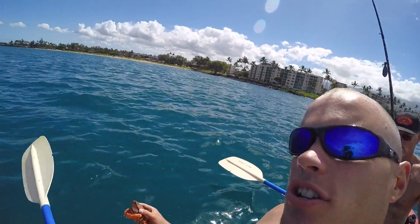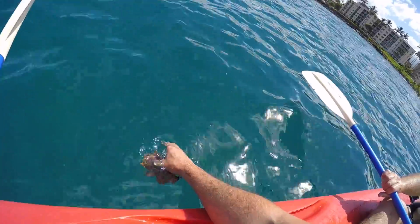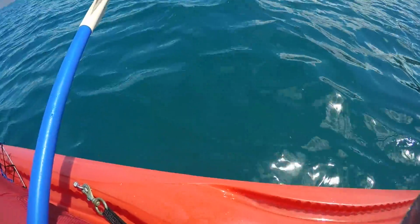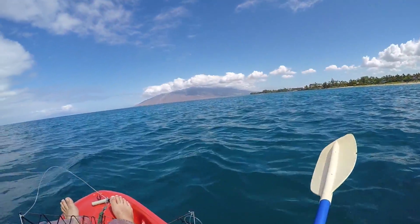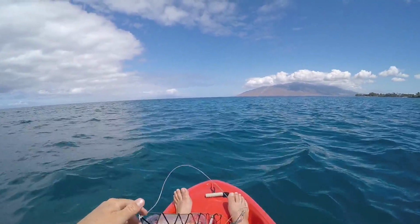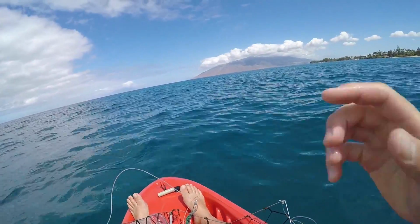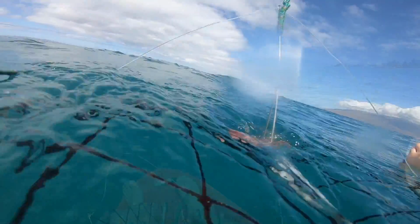All right, guys, so we measured our little crab here. He is not 4 inches, so we are going to let him go. And, oh, he's under the kayak. Anyway, not quite big enough. Hopefully we'll get a big one of those. It has been years since I've caught one of those bad boys. We just got a bunch of fresh bait and everything, and we are ready to drop the traps right back down there.